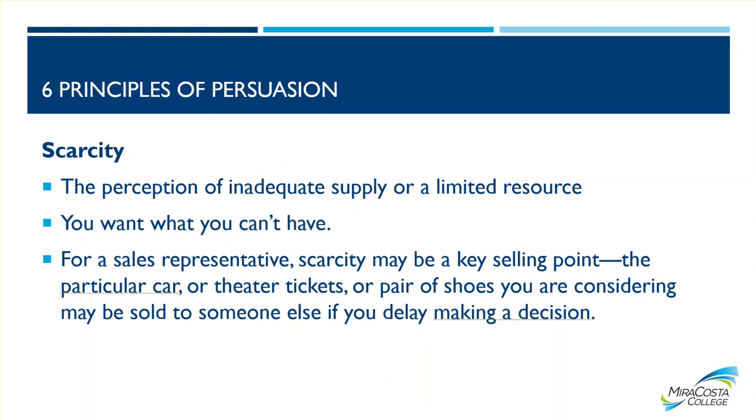Scarcity: the perception of inadequate supply or a limited resource. You want what you can't have. For a sales rep, this may be key selling points, a particular car, theater tickets, a pair of shoes you're considering that may be sold to someone else if you delay in making a decision.